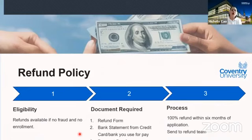Here is some information about the refund policy. Refund is available if no fraud or no enrollment. Documents will be required, like the refund form and the bank statement from the bank that you use to pay for your tuition fee. Our refund team will refund that account. For example, some students use an uncle or aunt in the UK to pay for the tuition fee, then the refund can only be paid back to that bank account, not any other different bank account. So please pay attention to these conditions, okay?